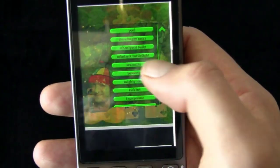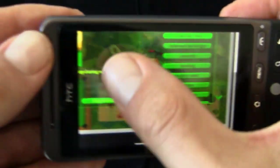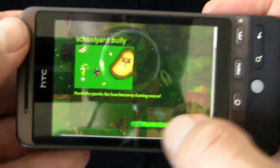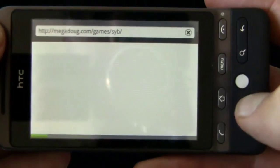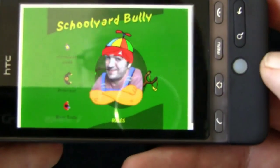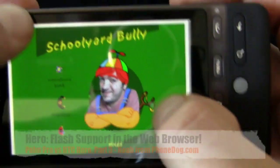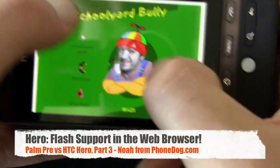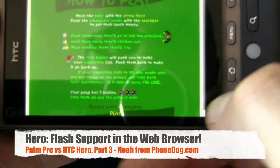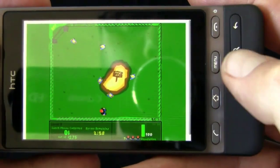So let's check out Schoolyard Bully, one of my all-time favorite online games. You've probably never heard of it, but you should go play it because it's awesome. And this is Flash. And this is loading. Now it looks like with the Flash content, I guess I can't multi-touch to zoom in and out.